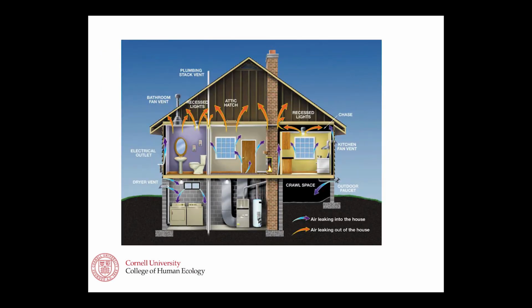Remember, people often make the mistake of saying that heat rises. You can always correct that. Heat's a state of energy, it radiates in all directions, but warm air rises. And see how it goes up into the house, and then it'll get up into the attic.